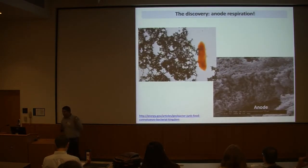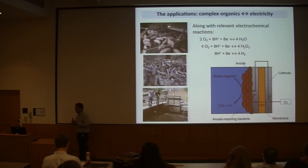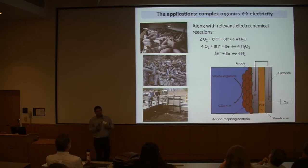In our field, we have the discovery of anode respiration. On the left-hand side, we knew that bacteria could do iron or metal oxide respiration, and now we can put them in an anode and create these thick biofilms that produce electricity. This was barely 15 years ago. And through that discovery, obviously came the applications. Many of us here are engineers, and more specifically environmental engineers, who were the first ones that thought this has real value. We can do wastewater treatment and produce power, produce hydrogen, produce chemicals through this process.